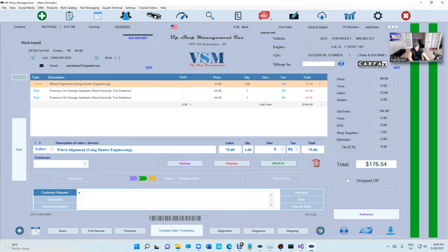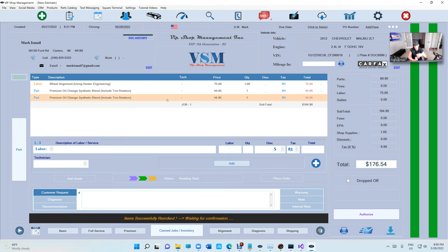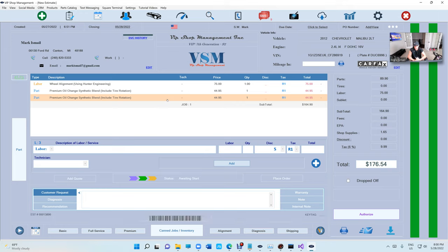You're in control. If you want to expand this to a second job, all you have to do is drag anything down. If we drag this down, we can see that there's a second job, and it's automatically organized, and it automatically creates separate jobs that collapse or expand.